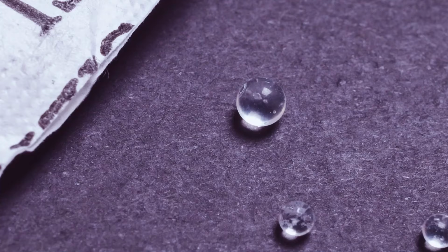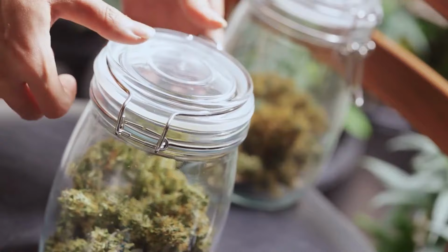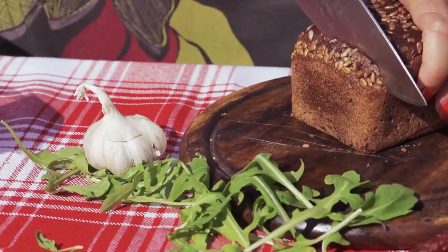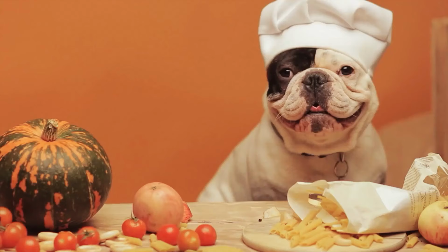Silica gel packets can absorb up to 50% of the humidity in a confined space, so use them around the house. Add one to the lid of a container of dry goods, be it dog treats, breadcrumbs, cookies, you name it. Throw one in each of your dresser drawers. Just make sure they don't get accidentally eaten.